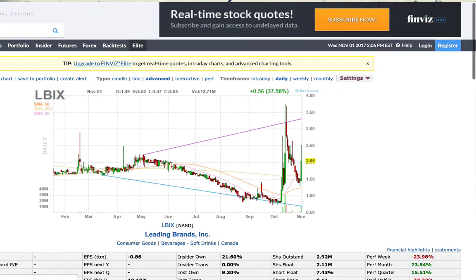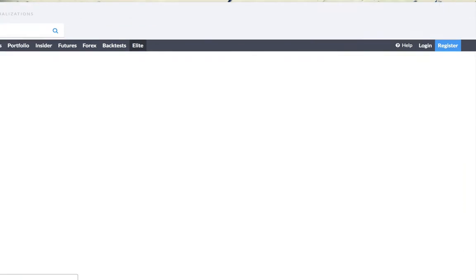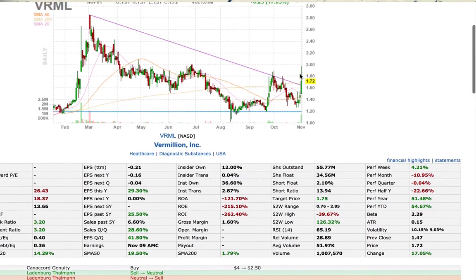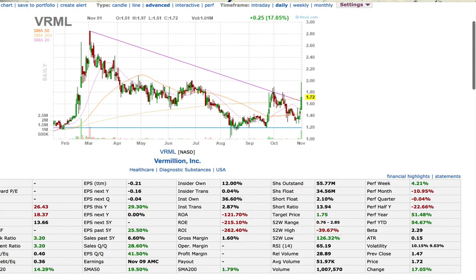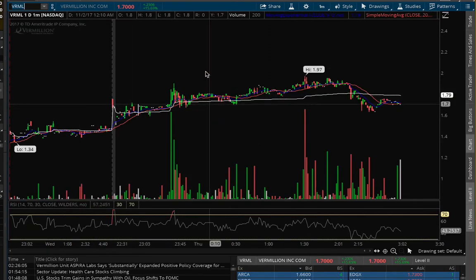The other one, if you go to home and you see all the top gainers on Finviz, is VRML. This was another one. Let's look at the float. If we scroll down, it's 34 million, but the relative volume is 28.89. This is why the stock was able to spike up so rapidly. So if we go into the chart and look at how this stock played out, VRML, we can tell there wasn't that much actual volume.